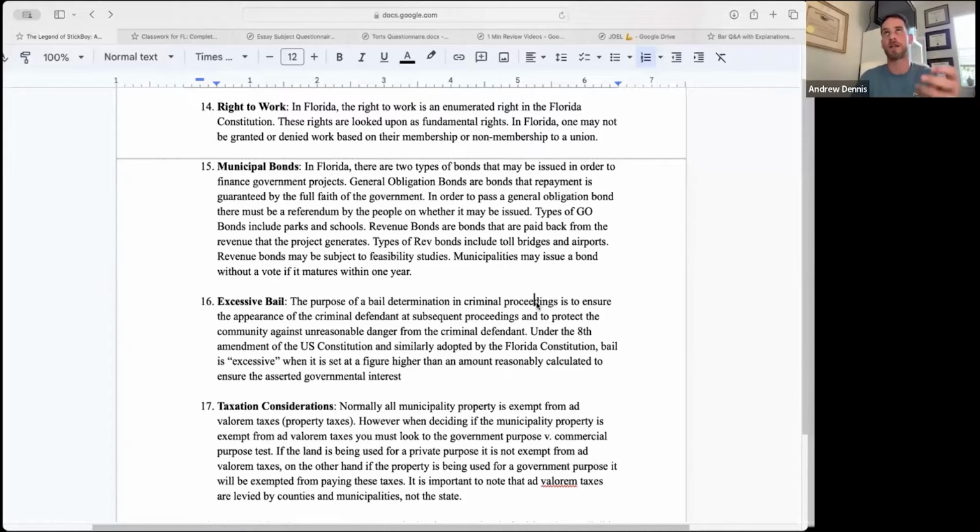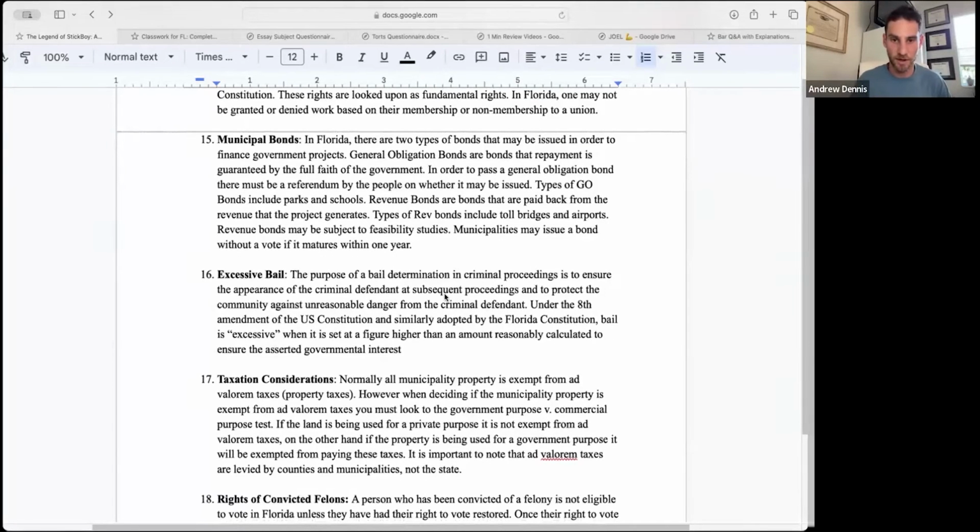Why is a GO bond subject to a vote? Because it's going to be paid back using taxes. So it's like, if you're going to pay back these people plus interest using my taxes, I should be able to vote on it. Excellent question. All right. Perfect. Okay, let's go to excessive bail.